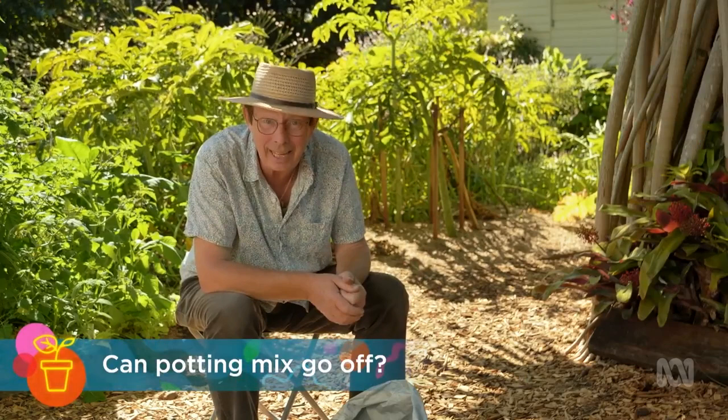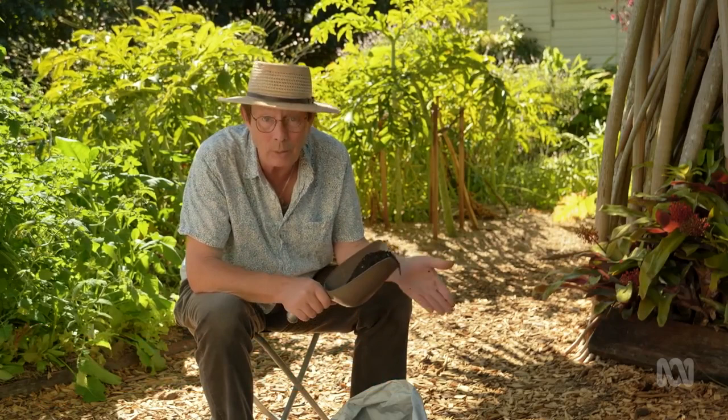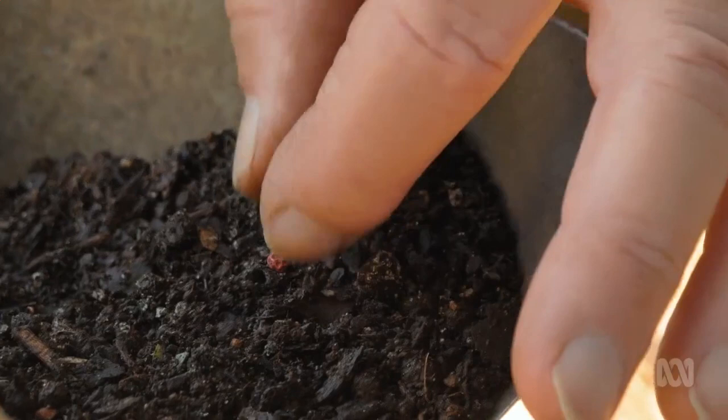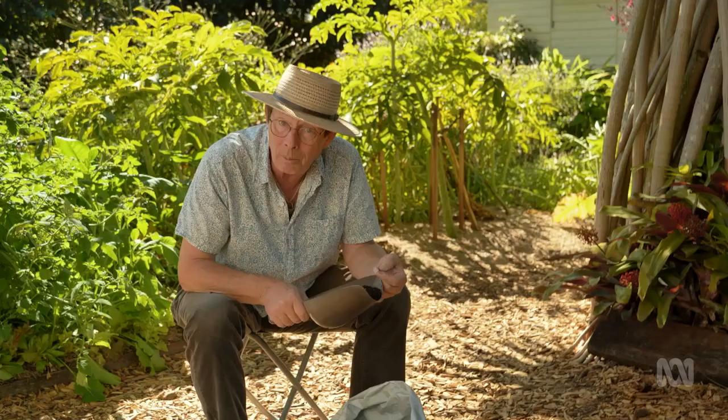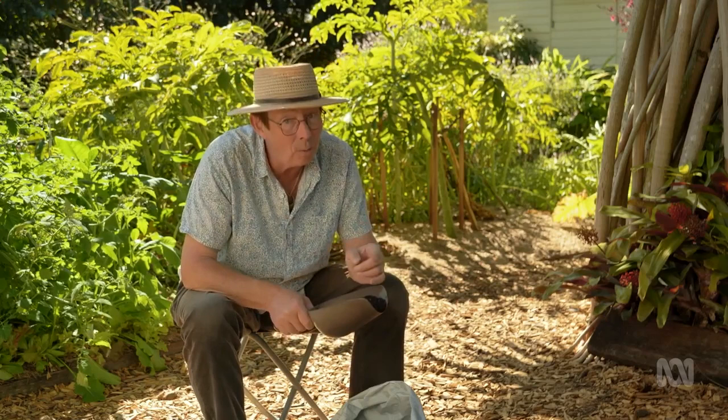Can potting mix go off? Indeed it can. It already contains semi-decomposed organic matter, which will continue to break down. If the potting mix has been stored warm, then it's a possibility that the prills of slow-release fertiliser will have dumped all their nutrients, so it can be quite rich. Plus, no matter how fresh or old the mix is, there's always a risk of Legionella bacteria.